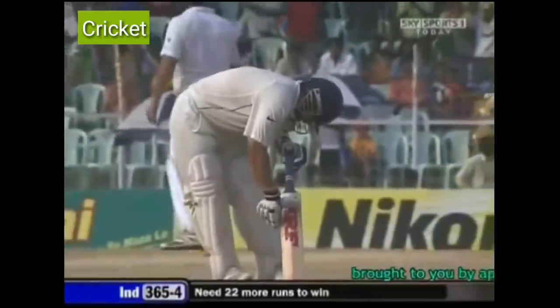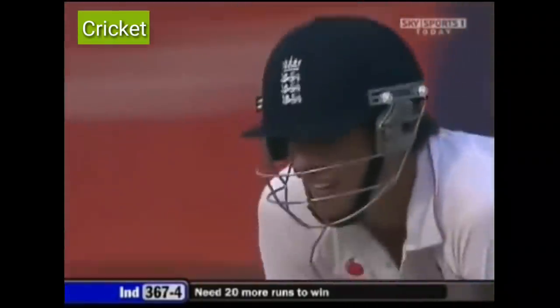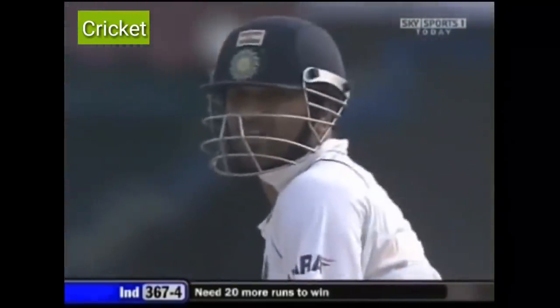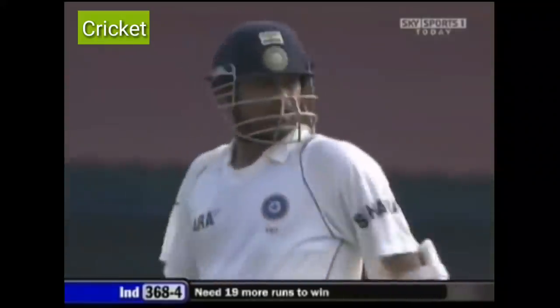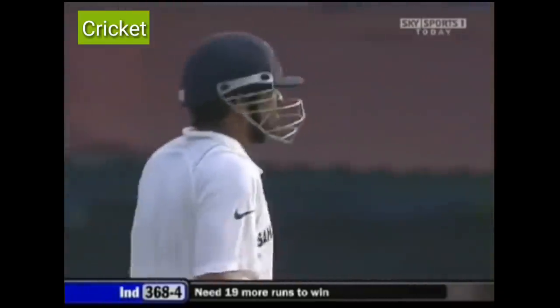Harmison gets there, and the batsmen pick up 3. Well, it's 3 to Tendulkar. It's difficult to think what the countdown is. 19 to win, or Tendulkar 12... 88 to Tendulkar.